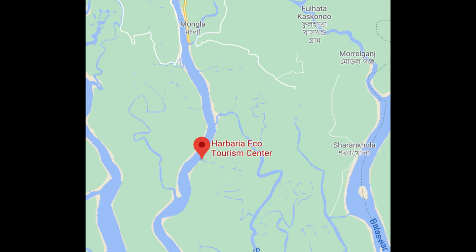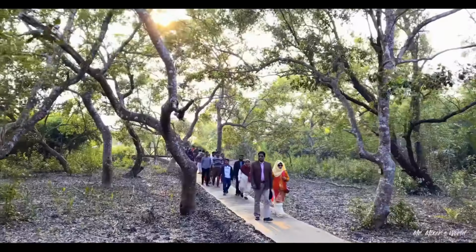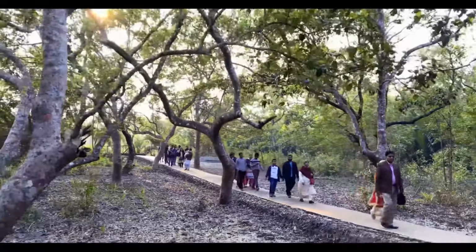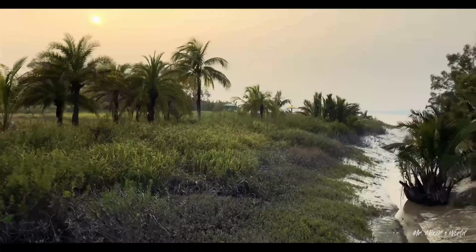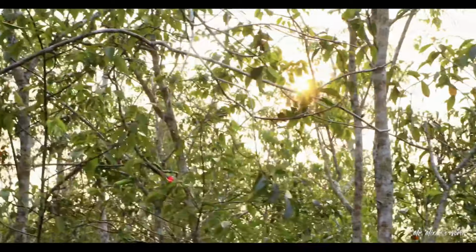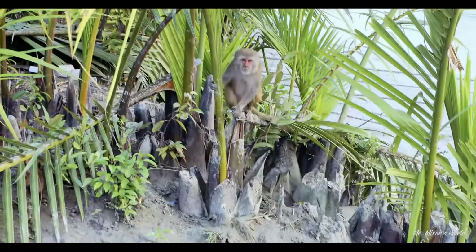First off is the Harbaria ecotourism spot. You can get here by engine boat from Mongla, or if it's included in your main tour package. It will cost about $10, and this spot is famous for two things. One, animal watching. Birds and crocodiles, this is the place you want to see them. Secondly is the artificial pond.